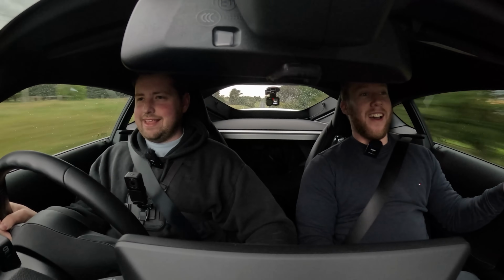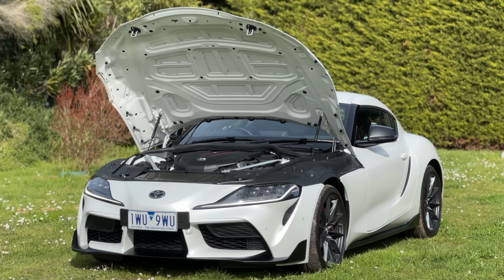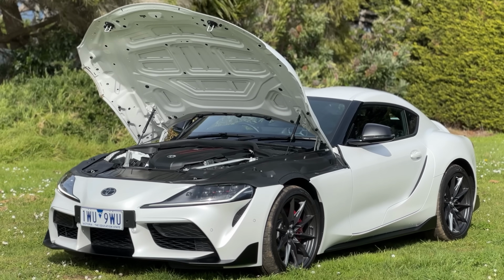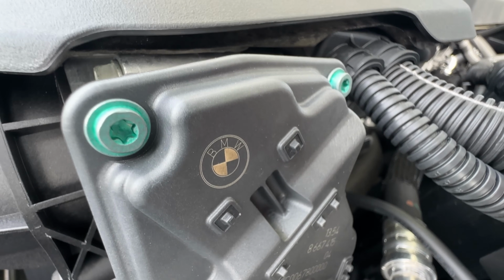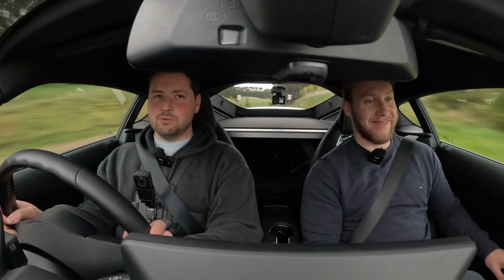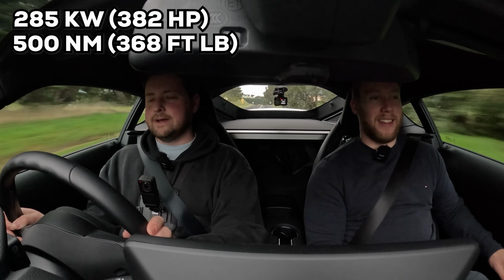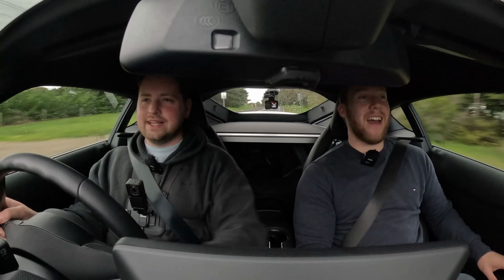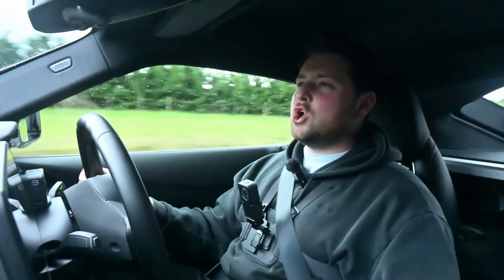Now, okay, let's talk about the engine. It is the B58, which is the internal code name, and that means it is an inline 6-cylinder turbocharged unit, sourced, yes, from BMW, but it puts out a very healthy amount of power for a very small car. 285 kilowatts of power, 500 newton meters of torque. That has gone up over the years, and I still think they're lying. I think it's more powerful. I just have a very irking suspicion.